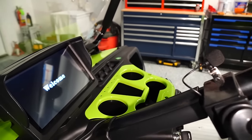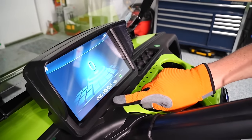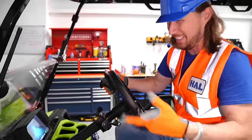Oh look, it said welcome. All right, so let's see. Oh wow, it does work. We've done good. That's our speedometer. We're going 0 miles per hour. That's because we're not moving.